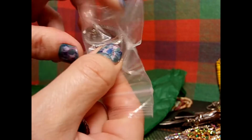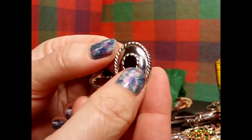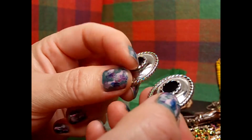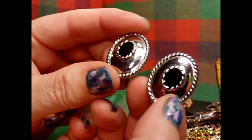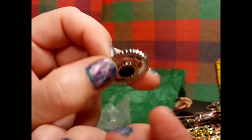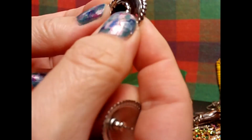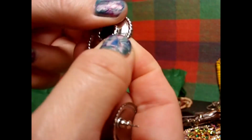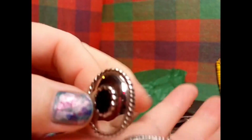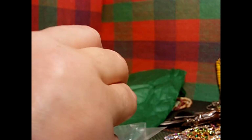And it's stuck. Let's see. Come on. Okay. They're really lightweight. Look like they have a black enamel in the middle. They're pretty. I don't think they're marked at all. I think they're almost like an aluminum or something. I don't know. But they don't bend. They're tough. So maybe not. They're just real lightweight, which is kind of nice when you have to wear them on your ears for a long time. It's nice to have lightweight.